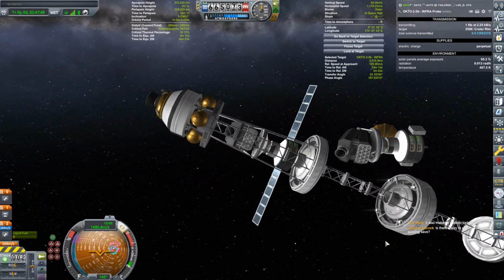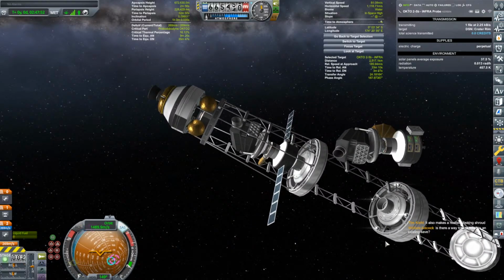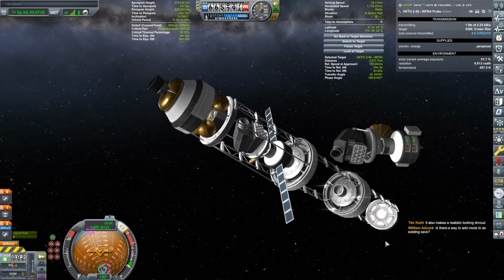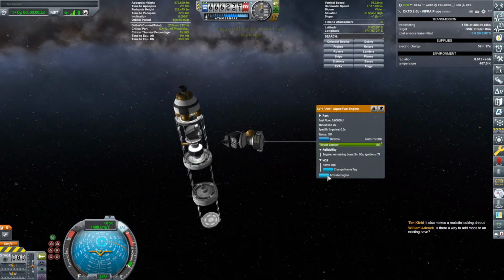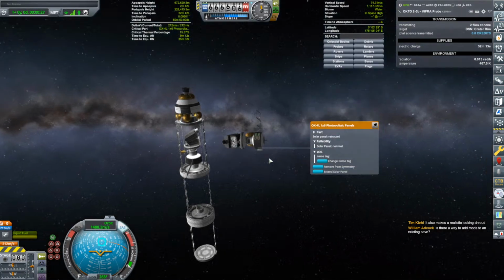Let's roll so I don't hit the solar panels. Whoops. Whoa, whoa, whoa. There we go. Okay. And switch over to the other fella. Here we go. Activate this engine. Extend the solar panels.